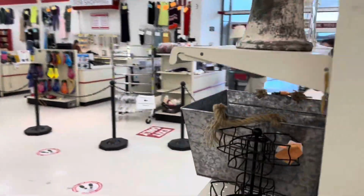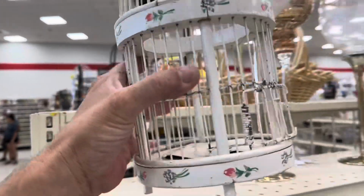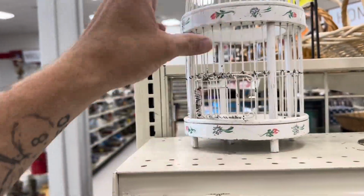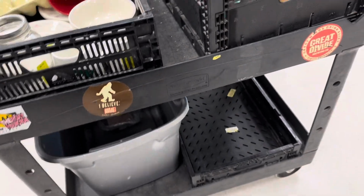Okay, let's see what else we can find. Got a broken Halloween. Ooh. It's not Halloween. That's pretty nice. Let's see if this door opens. It does. Let's do this. Yeah. Okay, I'm coming. I found a bird cage. New cart. Okay. This is working out.